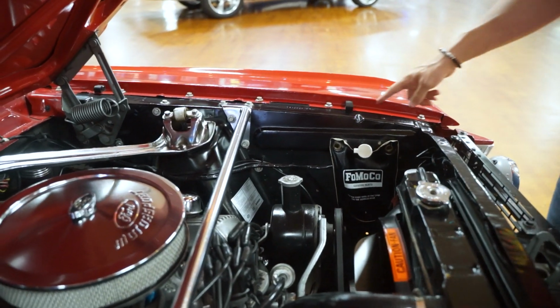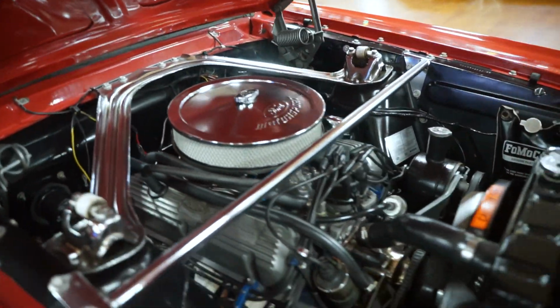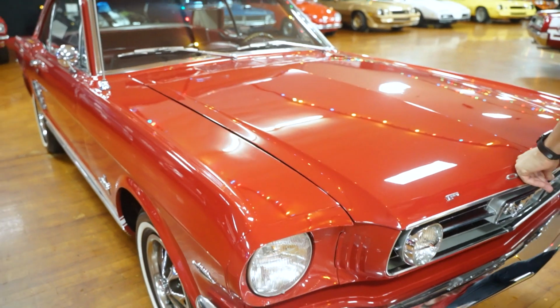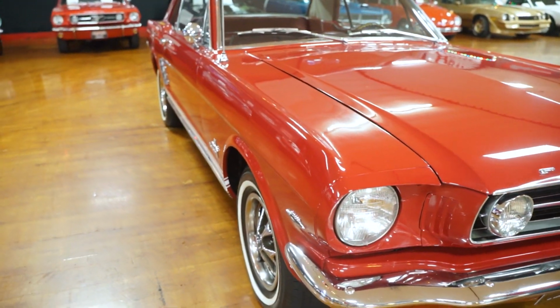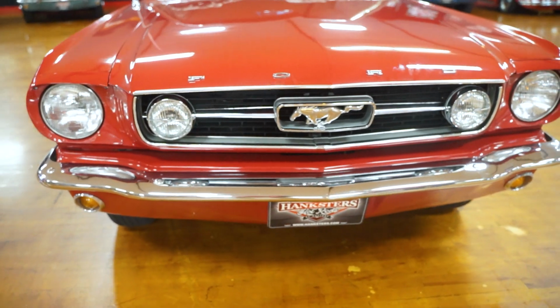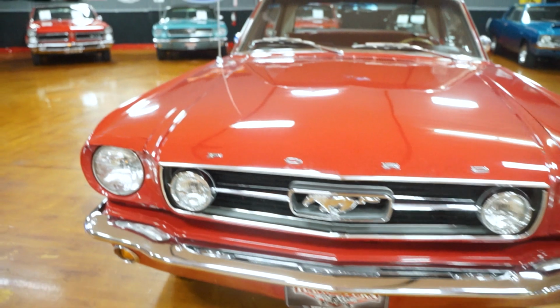The VIN number there on the driver's side fender, we will have a picture of on our website. There's not too many colors that are better than red when it comes to an American muscle car, American collector car. The chrome on the front bumper of this car is fantastic. Looks like a newer bumper.